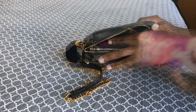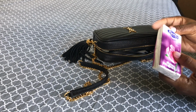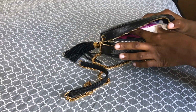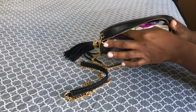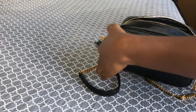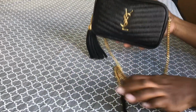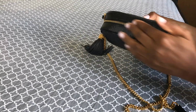Okay. Another item that I always carry is some tissue, just for blotting my face or if I need to clean anything. So let's see if we can fit that inside. And I normally carry some gum. So we'll fit in there here. So let's see if this will zip. And everything was able to fit. It's not too bulky and it's not bulging out of the top.